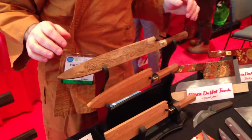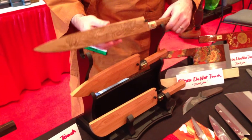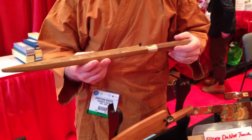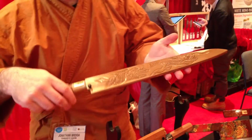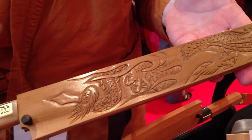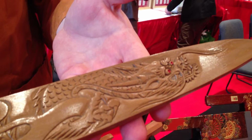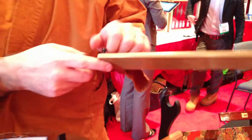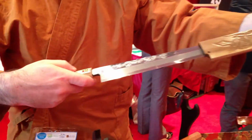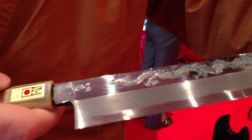Let's move over this way really quick and check out the Ryu series that we have. The Ryu, or Dragon series, is another series that we had last year at the event. This time, however, the Yanagiba saya has been replaced with one that's been carved out. You can see it's got this beautiful dragon engraving on it. Or carving, I guess, in this case. And that happens to match together with the inside, which also has a dragon engraving on it.